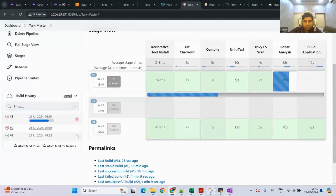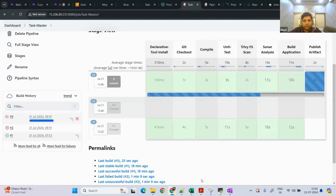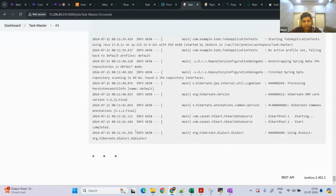This will take a few minutes, and then we'll proceed with Kubernetes. And also for this Kubernetes deployment, we are going to use best practice, which is using RBAC and service accounts. So let's wait for this. Let us see the logs for the publishing artifact stage.